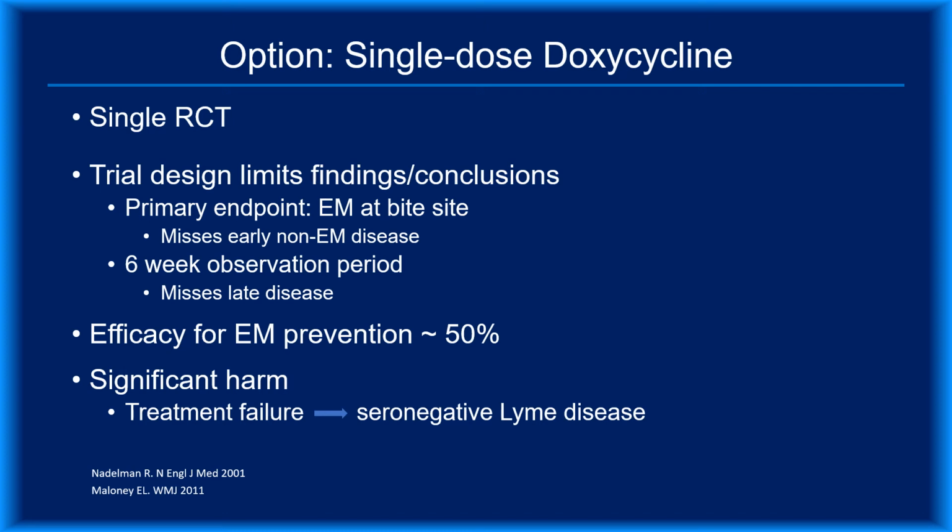It's crucial to understand that this value pertains only to the prevention of an erythema migrans rash at the bite site, and not prevention of the disease itself. That's because the trial had a flawed design. Its 6-week observation period was too short to determine whether or not the treatment prevented subjects from developing manifestations of late disease, which can occur months to years after the bite. The designated endpoint made it impossible to correctly identify all cases of early Lyme disease.